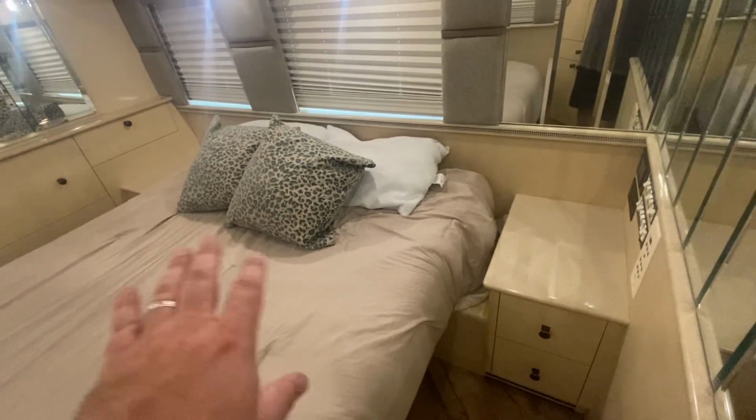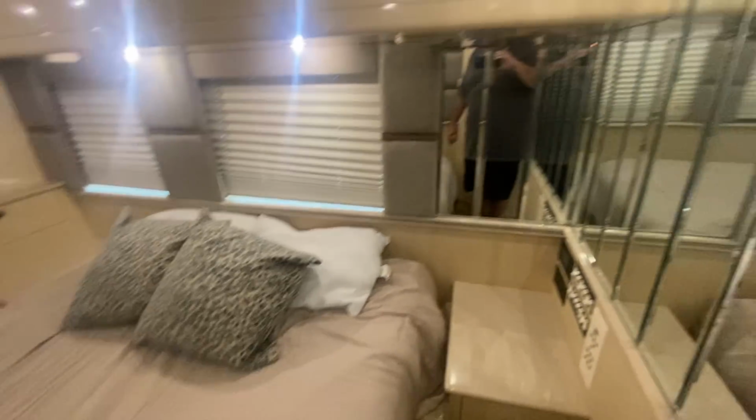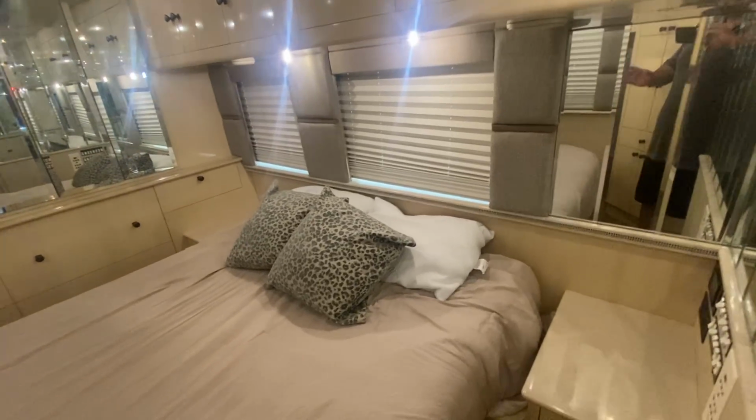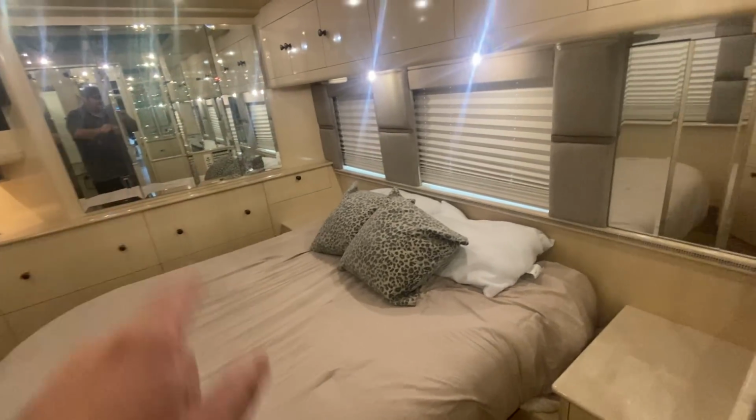For me, this is plenty. This queen size is more than enough. We do have a huge nightstand on each side, and I really, really like this bedroom. Don't get me wrong, I do prefer a north-south bed, but in this coach, I think it really makes up for it. When we get back here to the back closet, I'm going to show you.